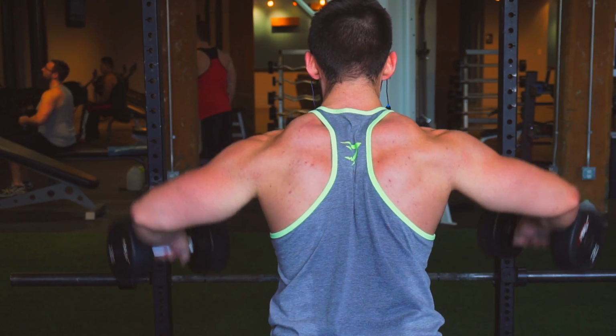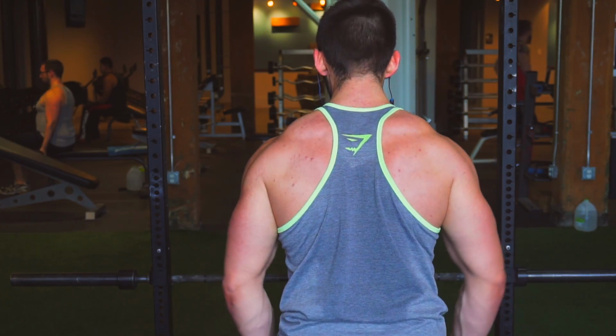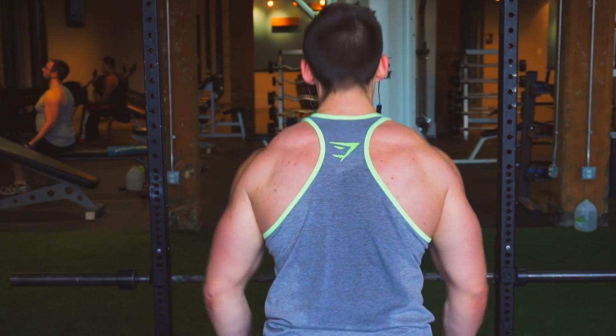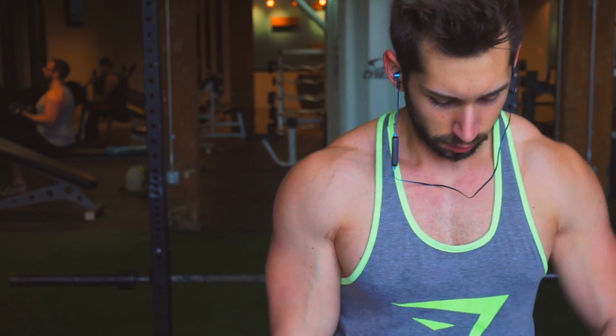And yeah, I attribute a lot of my shoulder growth, a lot of the roundness in my shoulders to these side delt raises. They really do help out a lot. After I do them double arm, what I'll do after I'm starting to get burnt out a lot of the time is I'll go ahead and go to single arm and do 2 to 3 sets of side delt raises with just one arm apiece, and really focus on isolating that one arm.